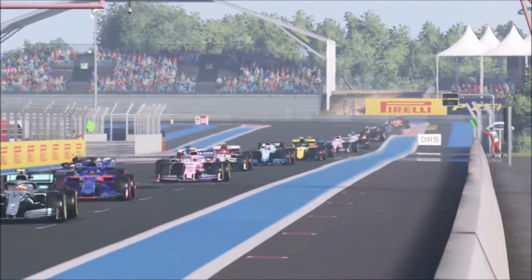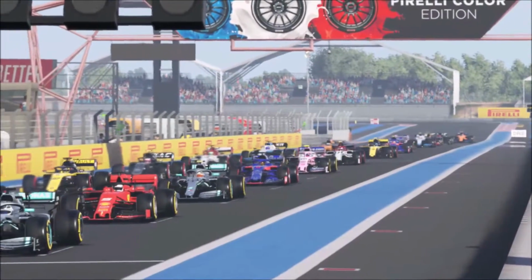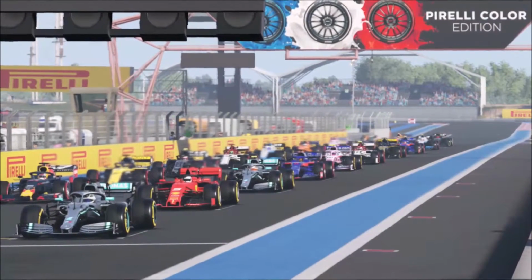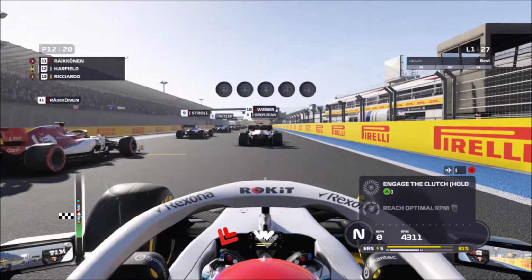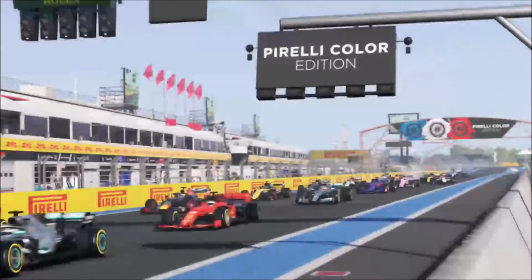We're one of the only cars started on the medium tyres, apart from the front runners. We've got the Racing Point just in front of us, who was also on the soft-medium tyres. We ran out on the grid with five laps in the French Grand Prix. Lights out and away we go.